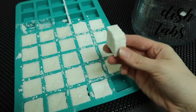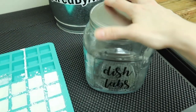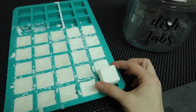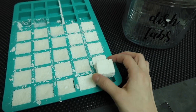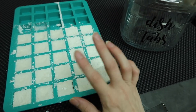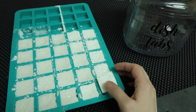So they just look like this, and I put them all in my little dish tabs container, and it goes underneath my sink. And then I use 1 to 2 tabs per load, depending on how dirty the load is. But as you can see, it really does make a good amount. And the Arm & Hammer soda that you use in this is really inexpensive. So all in all, I think it's a great win, and to know that you're using something with less chemicals on your dishes.